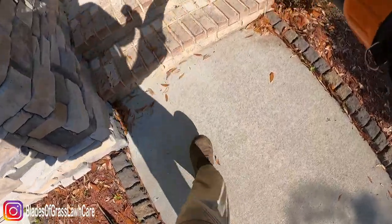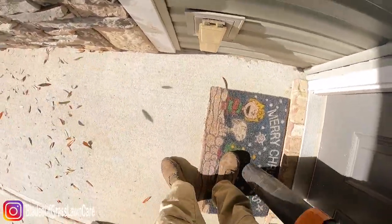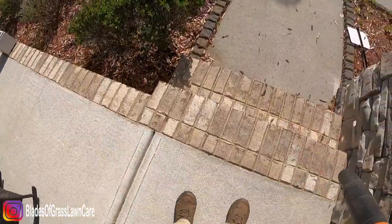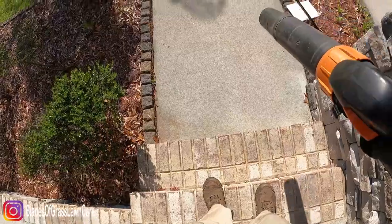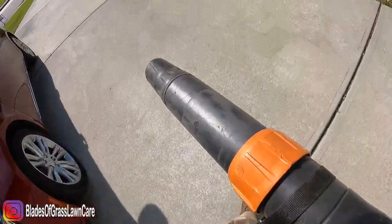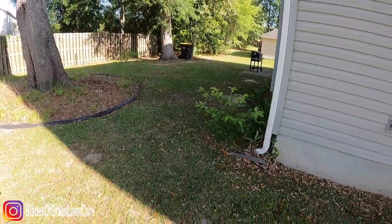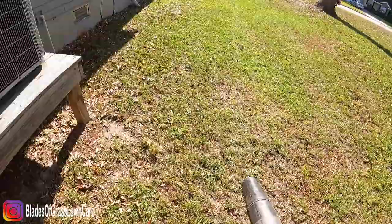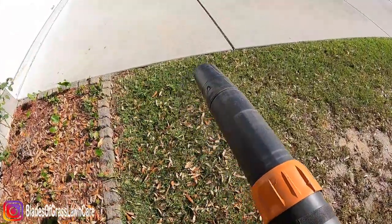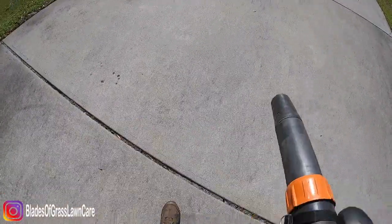Another thing that we do, guys, is we clean off the porch. Merry Christmas, huh? Yeah, I know I'm not blowing anything up there as far as clippings, but it's a courtesy. It's a courtesy. And we also blow off the cars, ensuring that we don't leave any dust on the cars. So this is it. That's the backyard. On the right side, that's a big oak tree. It is a huge tree. And everything is clean, looking good.